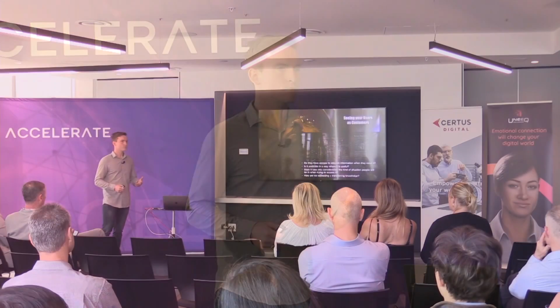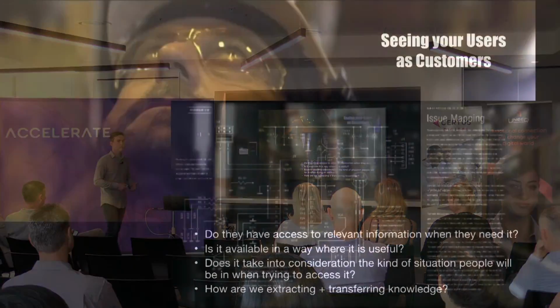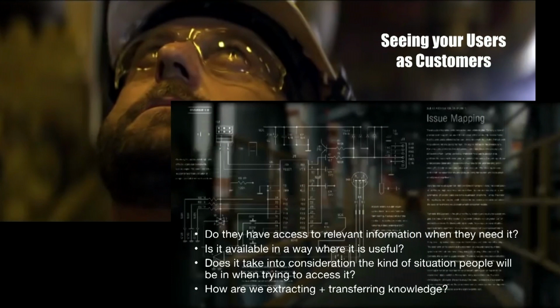What I want to talk about today is knowledge transfer, and part of that is about seeing your users as customers as well. Asking the same kind of questions: Do they have access to the information that they need? Is it available in a way that's useful? And does it take into consideration the type of situations they're going to be in when they need to access that information? And how are we extracting the knowledge from the intelligent people who have been around for a long time and who know the equipment, and then transferring it to the next generation?